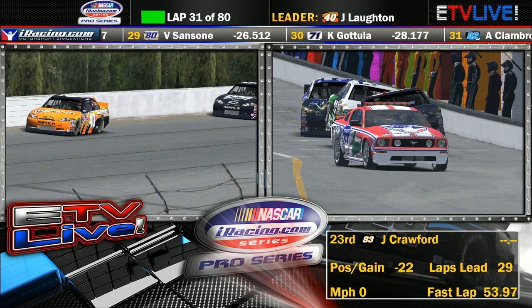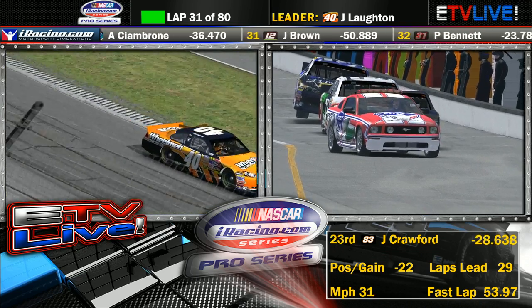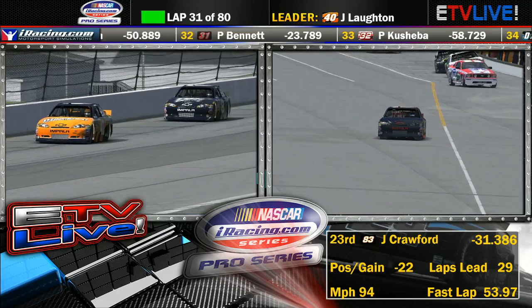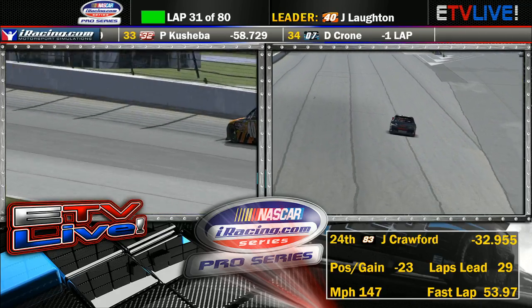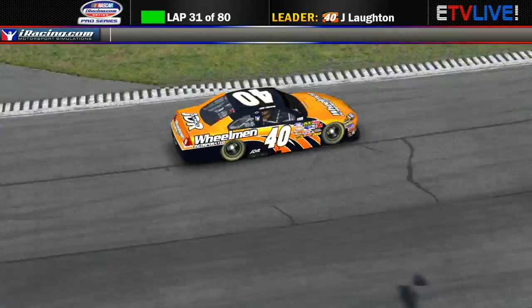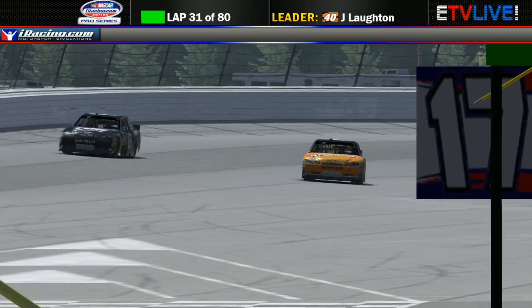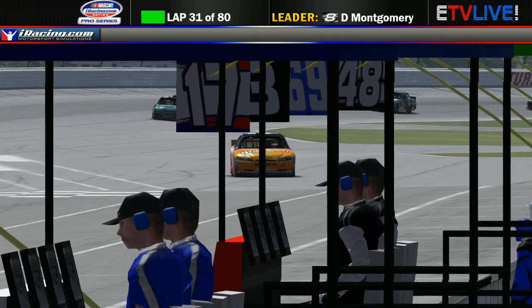Right now, I'm actually surprised, guys, because I'm looking and watching. Nobody really inside the top 10 followed Jarrett Crawford, except Dustin Montgomery, and all these other guys stayed on the racetrack. Will this be a costly mistake for Jarrett Crawford, or will this be a winning momentum gain for the driver of the 83, who has pretty much dominated in the first 30 laps of this race?